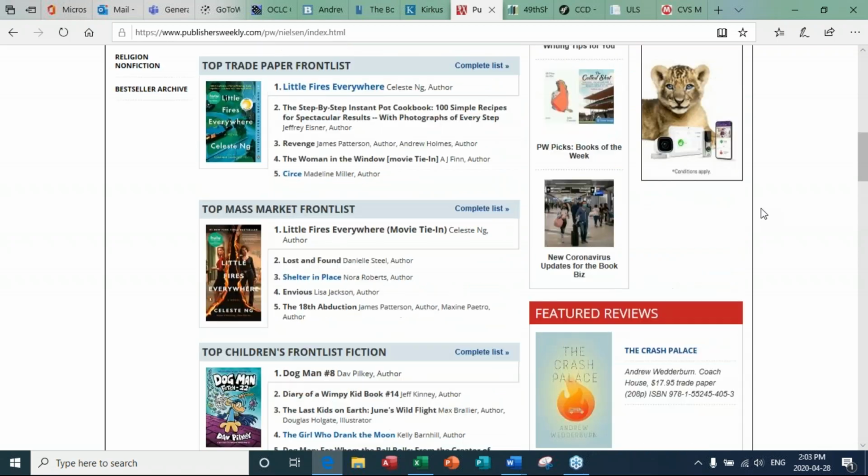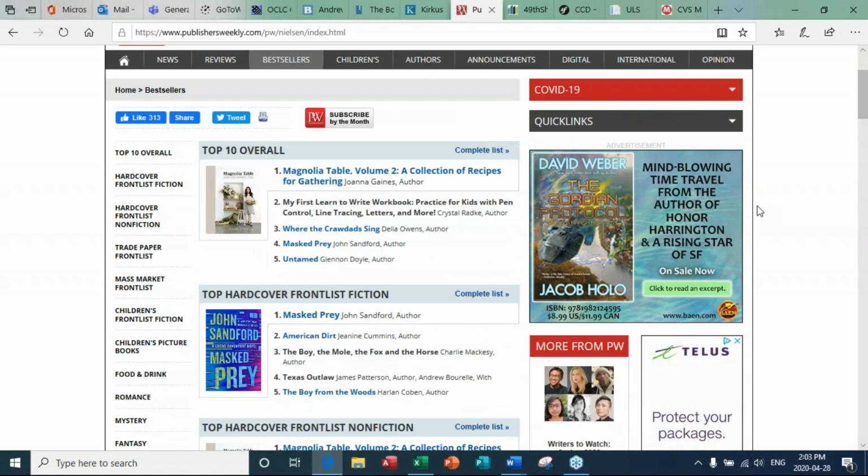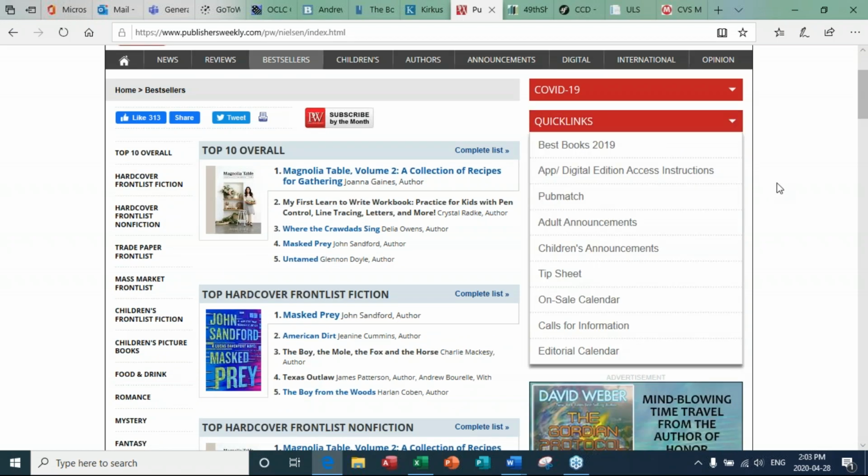From there, if I go right back up to the top, is a little drop-down menu, which is their quick links menu. And this is also really helpful, because there's additional access to different titles that are going to be coming out in the very near future. So there's one on adult announcements, children's announcements, etc., best books of 2019. So just another access point of a tremendous amount of information.